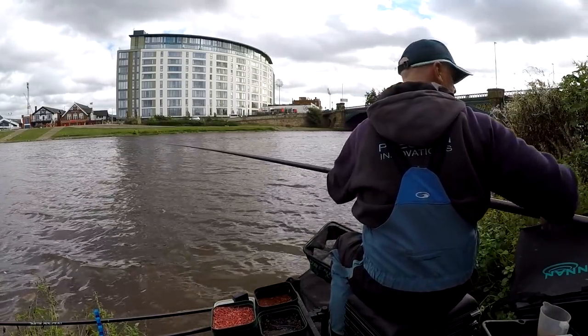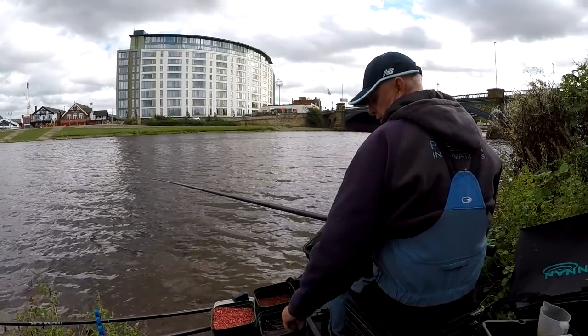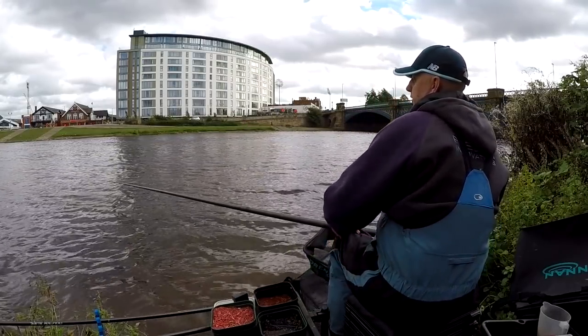It's a lovely mild October day. It started off about 10 degrees this morning, so it was chilly first thing, but I decided to come a bit later on and avoid the early morning chill, so I've come middle of the day.